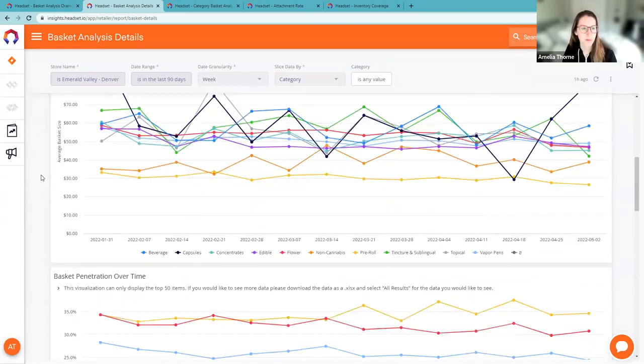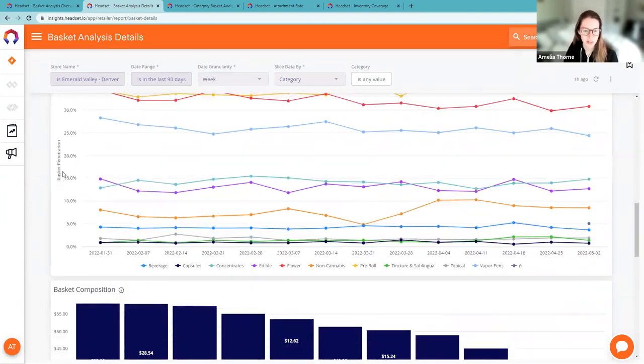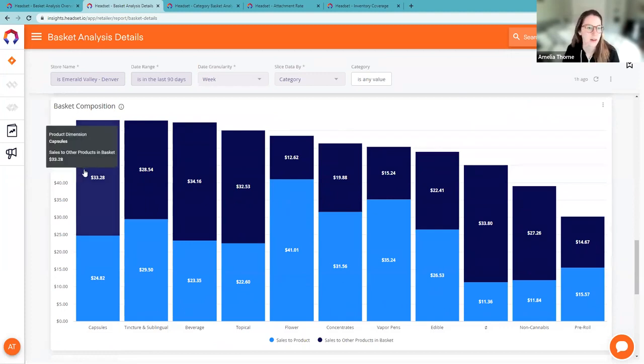Any questions so far on the two different dashboards that I just went over? No.